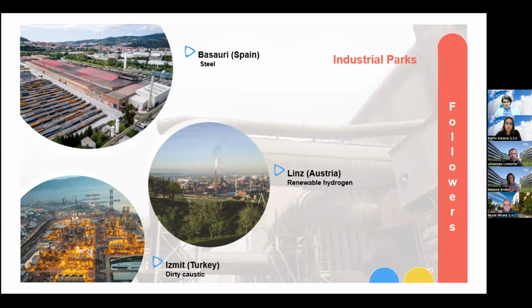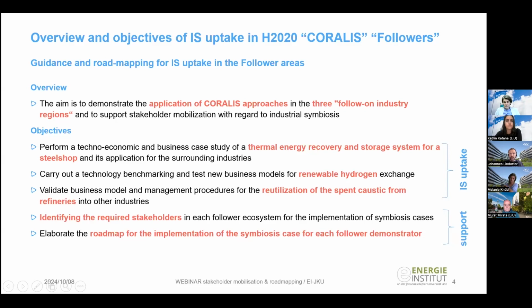So what we looked at in the framework of the projects are specific industrial parks spread in different European countries. One was a steel shop in Spain, so an industrial agglomerate that is dedicated towards steel production. The second one is in Linz, Austria, on renewable hydrogen as a core topic, which we will dive a bit more in depth in the next minutes. And the third one is about valorization of spent or used dirty caustic soda in a refinery process. So both cases that we will talk about are located in the heavy industry sector.